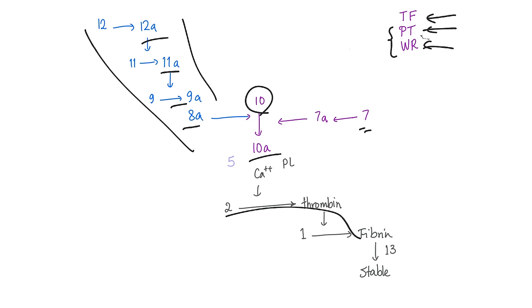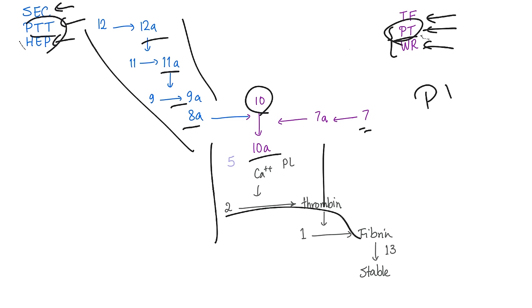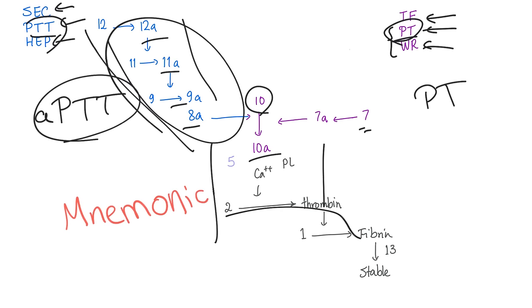Nice, let's go to the intrinsic pathway, the longer one. Everything here is 3 letters. It's activated by the subendothelial collagen. The test for it is the PTT, and heparin inhibits this pathway. Actually, heparin can inhibit more than this pathway, but it's better measured by the PTT. From here to here is called the common pathway. And if you are confused between PTT and PT, just remember, PT has 2 letters. It has to be the shorter pathway, which is the extrinsic one. PTT has longer letters. Some people write it like this, APTT. It has to be the longer pathway.